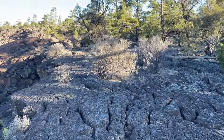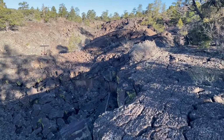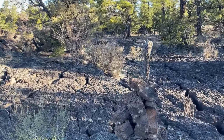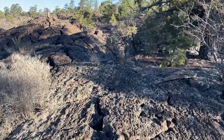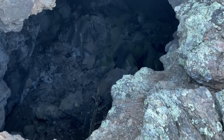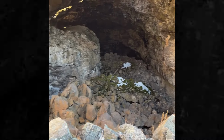This is the Caterpillar Collapse. It goes a long way back through the meanders, through to the west. This flow is actually several hundred miles long. Different spots you can get stuff like this. The deep one, you can't get in it unless you're a big climber. Video pictures don't do it justice.